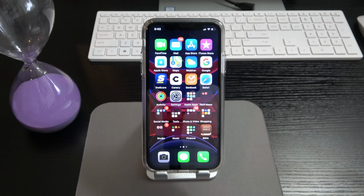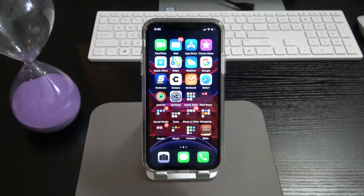Now, as far as charging this device, I guess Apple said to hell with Type-C-ing all the things for the iPhones. And so hopefully next year we'll get the Type-C port, because next year is supposed to be the year that we're supposed to get a complete design overhaul. That's what I'm hearing. So we'll see about that.